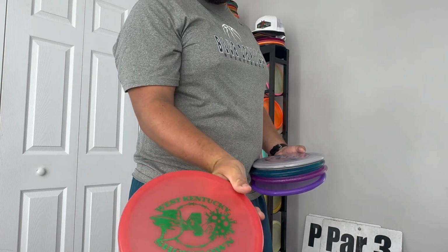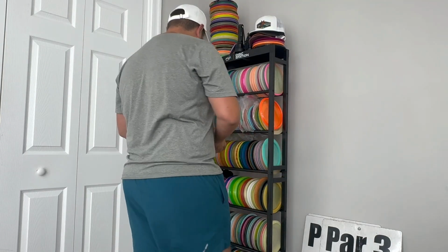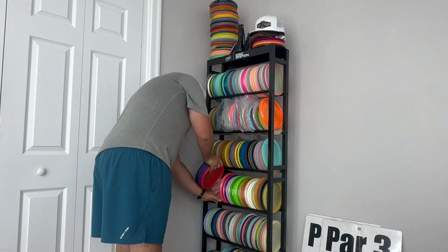A5. James Jones gave me this to try out, a gator. I don't like how gators fly at all. I don't like how they feel in my hand. I got little hands, so it feels very unnatural for me personally.